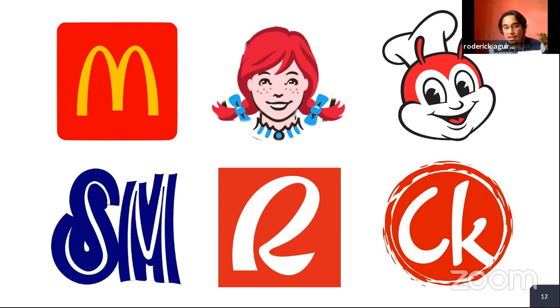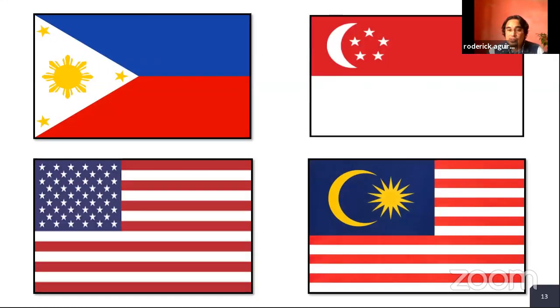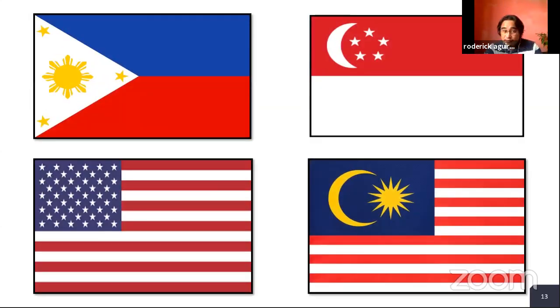If you don't want the word icons, then let's just use the word symbols. Okay, so for layman's terms, symbols, so symbolic language. Another one is that these are symbols that are commonly used all over the world to symbolize a certain nation, like the Philippines. This is the Philippines, this is Singapore, this is United States, and this is Malaysia.